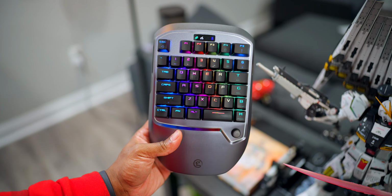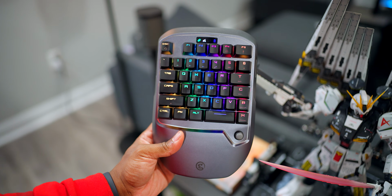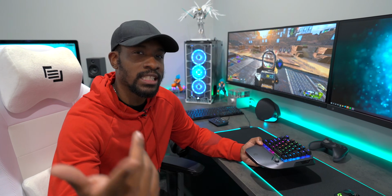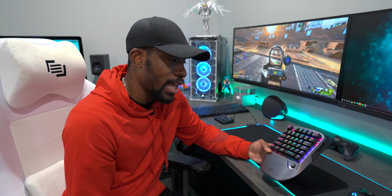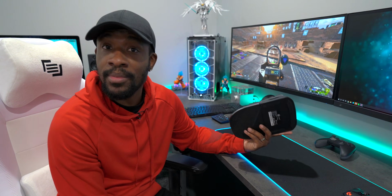If you guys have used some of these one-handed keyboards, let me know which one has given you the best experience. Maybe I should check it out. But I do like what I've gotten out of this thing, so I am interested in learning more about which ones you guys would recommend.